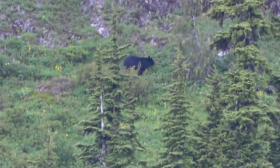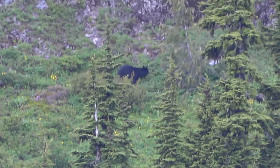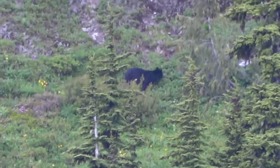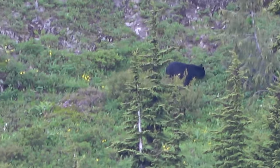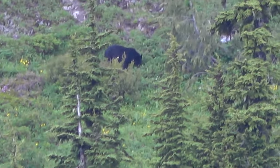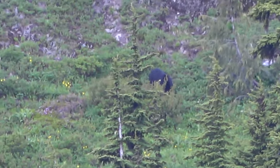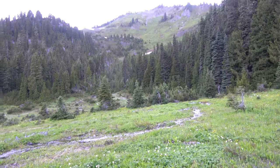You want a close-up view of him, you can look through my viewfinder. Oh, wow. Yeah, he's big. Well, you got really good zoom capabilities. Yeah, this thing's crazy. He's just eating away. He's super hungry. At least he's not mad at us. I think he's too preoccupied to be mad at us. He's like, oh, I found some good stuff up here.